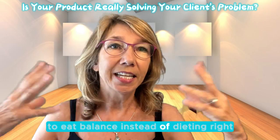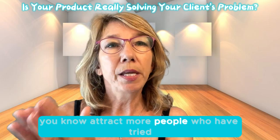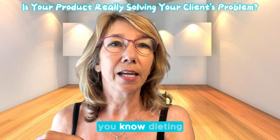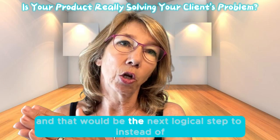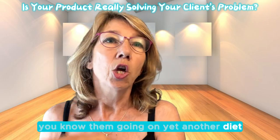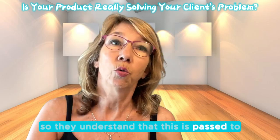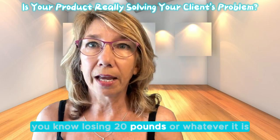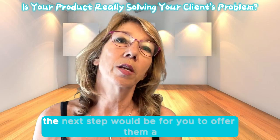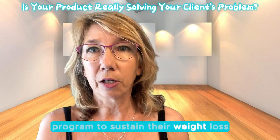instead of dieting, right? That would attract more people who have tried dieting, and that would be the next logical step. Instead of them going on yet another diet, just help them balance, so they understand that this is the path to losing 20 pounds or whatever it is. And then the next step would be for you to offer them a program to sustain their weight loss.